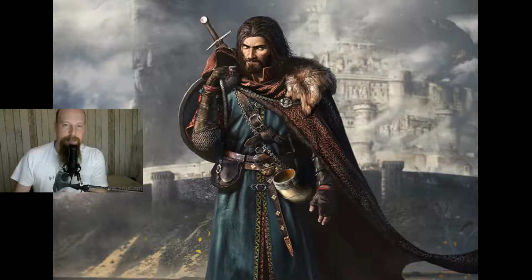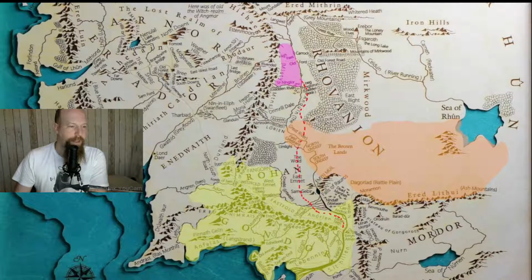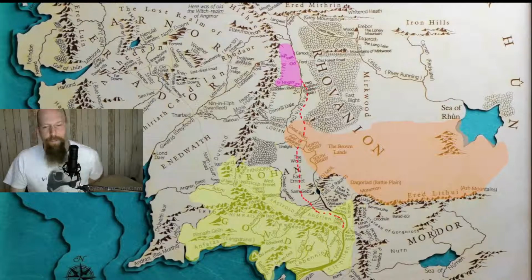He sends a message up to the Eotheod. It's an incredibly dangerous path. You can see that it's the path they'd have to take. Half the Calenardon, they don't really have control of it anymore. It's not exactly Wainrider territory, but there are always raids going through. They'd have to go over the Great River, through the Undeeps. They can't go through Lorien, of course. They'd have to go next to Dol Guldur, and then finally, hopefully, reach the Northmen in the north, and hopefully get there all in one piece.